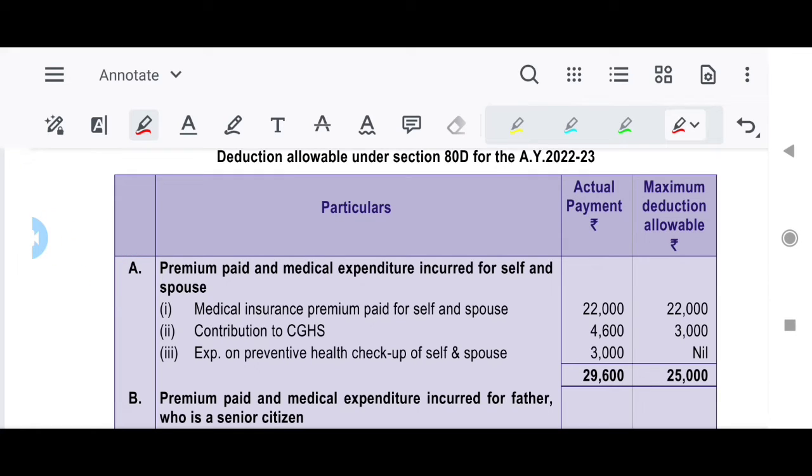So the medical premium paid and medical expenditure incurred for self and spouse: the medical insurance paid for self and spouse is 22,000, and the whole amount would be an allowable deduction, because for an individual a maximum of 25,000 can be availed. Now 25,000 minus 22,000, only 3,000 maximum deduction can be availed. The individual has contributed 4,600 for himself and his spouse, but the maximum deduction which can be availed is only 3,000, that is 25 minus 22. So the expenditure incurred on preventive health checkup of self and spouse cannot be availed in full, as the maximum limit has already been availed by the individual.